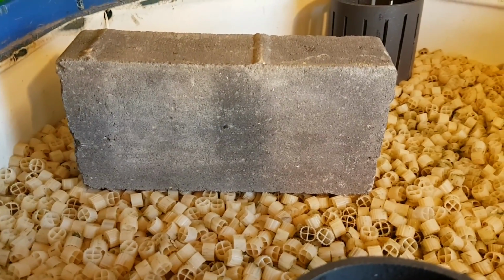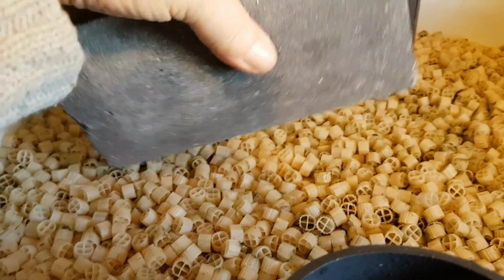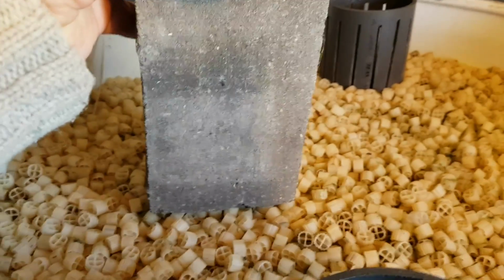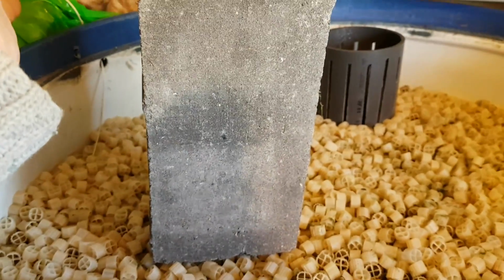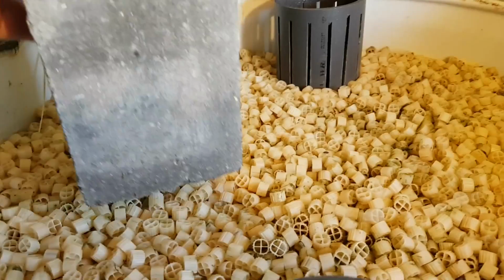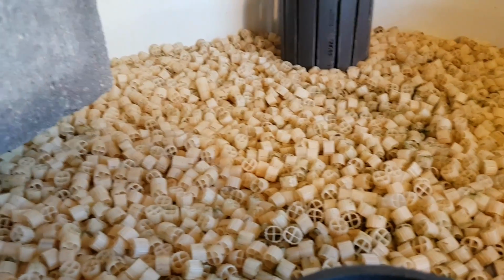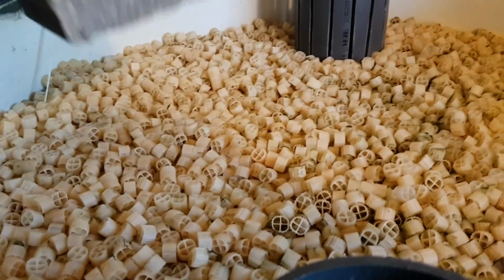Now bearing in mind this thing weighs quite a bit, it is quite heavy. It's solid concrete, a lot heavier than a house brick. I don't know whether it'll stand that or not. Yeah, I'm going to let it go. Look at that, and that's after 6 days. That's just how tight the media has knitted together, making the gaps in it smaller and smaller, and obviously filtering better and better. So that's remarkable.